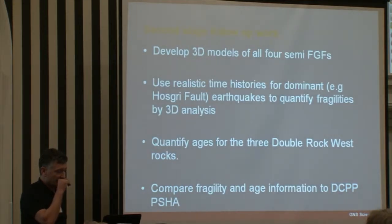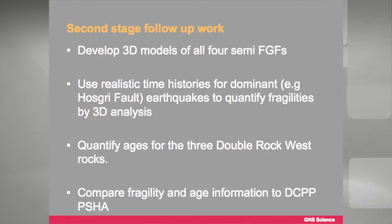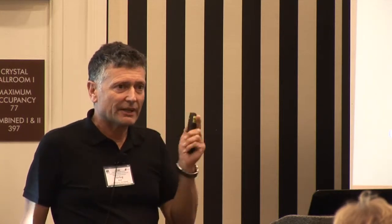And then if we wanted to do this really properly, it would involve 3D modelling of all four of these rocks, because really, I have to say, there's probably been too much of an emphasis in the science domain, due to funding restrictions, etc., on the rarities, the occasional precariously balanced rocks that you see around the place, and maybe going too far with over-interpreting them in terms of comparing to seismic hazard maps, CyberShake, etc.